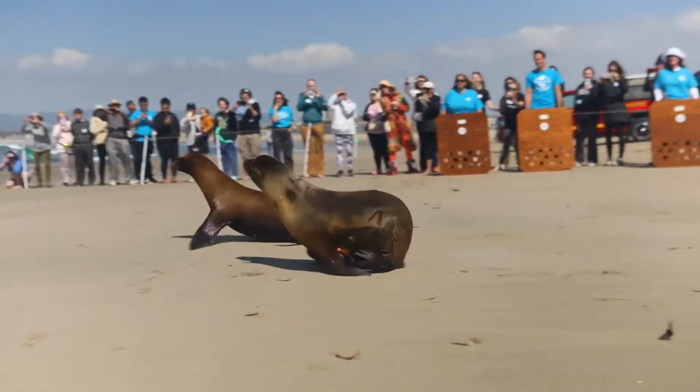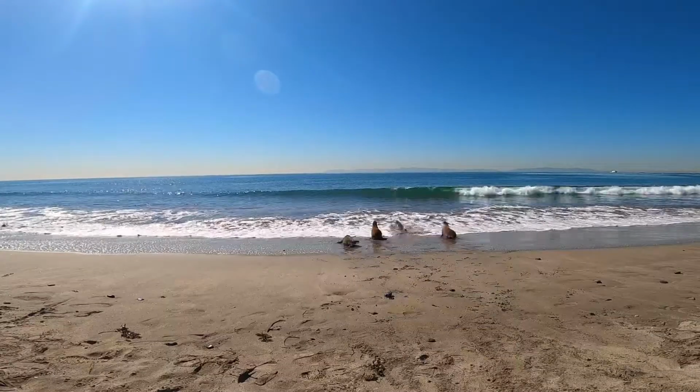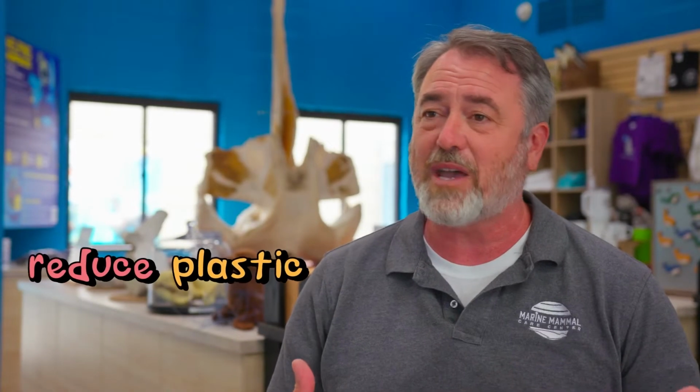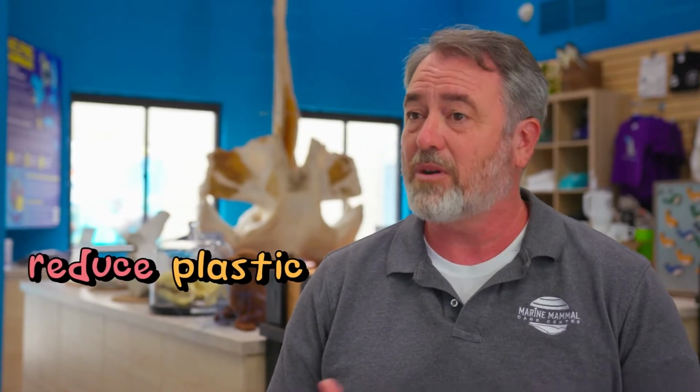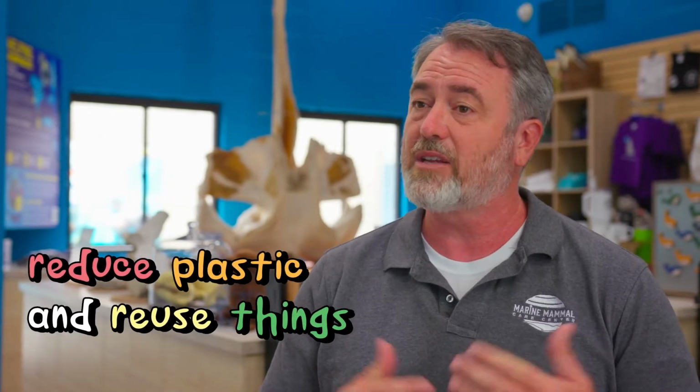There's so much that we can all do to help to protect marine life, no matter how old you are. Thinking with the environment in mind is one of the most important things. We can make sure that we're reducing the amount of plastic that we purchase, that we're reusing things over and over again so we're not creating new waste.